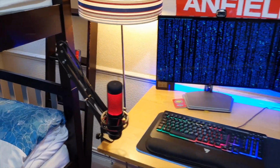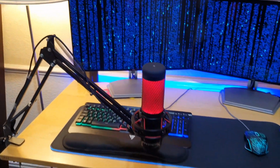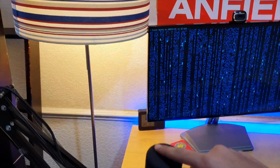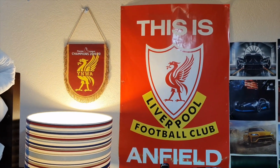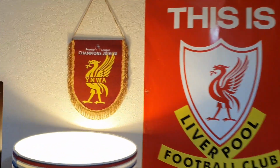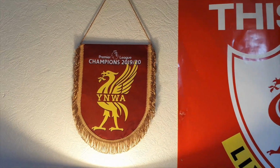And this is my microphone. This is the HyperX Quadcast. I just pull this out if I want to do voiceovers or anything, and then push it back and switch it off. Have a nice little lamp here just to provide some light. And as you can probably see, a humongous Liverpool poster. I am a Liverpool fan. And yes, 2019 to 2020, we are doing okay this season. That's not anything to talk about right now though.